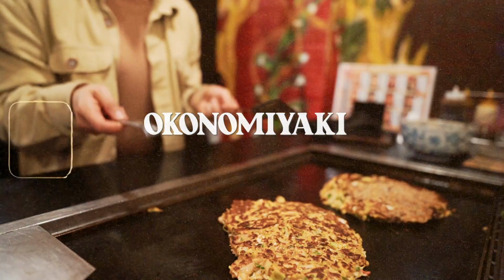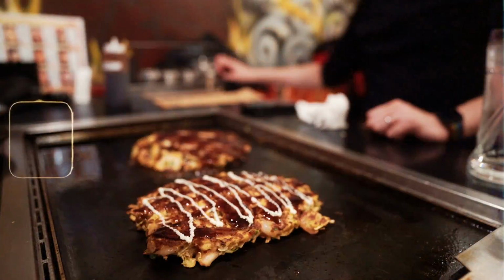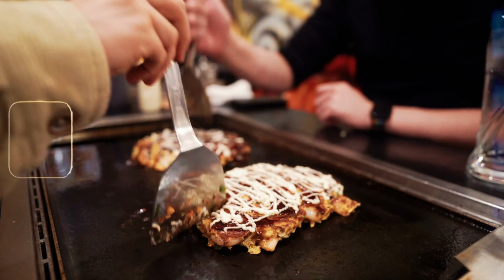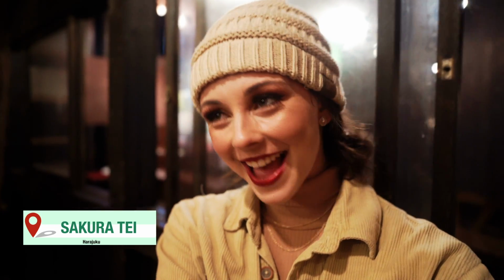This is okonomiyaki. Okonomiyaki is a Japanese savory pancake often made with cabbage, noodles, a choice of protein, and topped with a decadent okonomiyaki sauce and a tangy drizzle of Kewpie mayonnaise. Hiroshima style is my personal favorite, but one of the places that I always go back to is a make-it-yourself okonomiyaki spot in Tokyo called Sakura Tei. We just made it to get some okonomiyaki, and I'm here with Tsubasa.